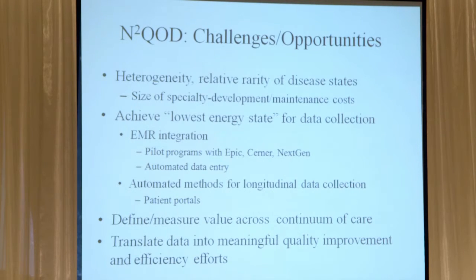But we do have challenges and opportunities, not the least of which is the heterogeneity and relative rarity of what we treat. We have to ultimately achieve a lowest energy state for data collection. There's just no question about that. Everybody knows this has to be embedded in the fabric of what we do. It's easy to say that. The technology is there to allow for it, but there are a variety of things, and we could spend a whole lecture just talking about these challenges, but we're working through these.